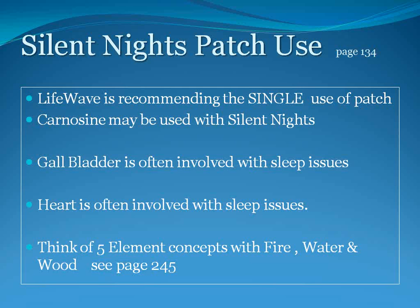Now, LifeWave is recommending the single use of the sleep patch. In the old days, they recommended that you take only half of the paper backing off and use it one night, set it aside during the day, take the other half of the paper off the next day or night, and use it so that you have retained the goodness of the adhesive. But now, for obvious reasons of safety, they are recommending the single use of the patch.